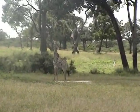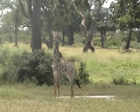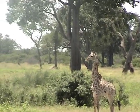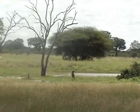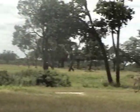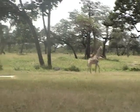Is it a little giraffe? You see the other one off there in the distance. See, there's another one coming. A giraffe? Yeah. Oh yeah, I see him, over by the zebra. And there's another coming this way. Where'd he go? Look at him run. Oh, he's running. More zebras over here.